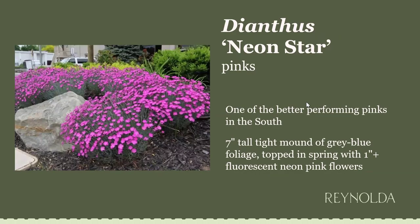Dianthus, this is something that I always tell people, there's such an impulse buy. You smell that perfume, you plant it out, and 90% of them will die because most of them do not like the heat and the humidity in our heavy soils in the South. So when some kind of rise to the top that have been persistent in the South, there's Bath's Pink, which is an old one.